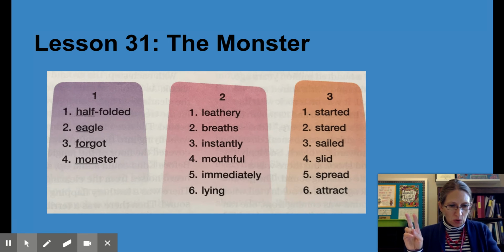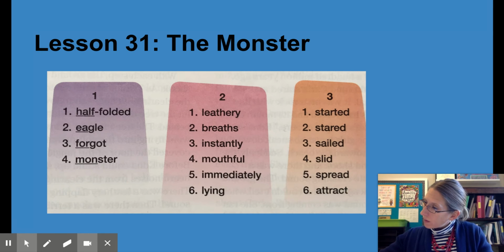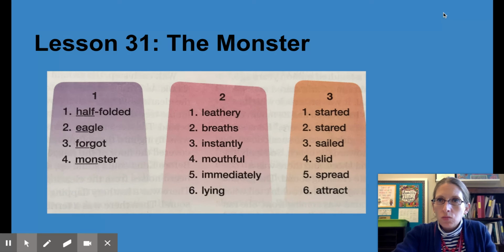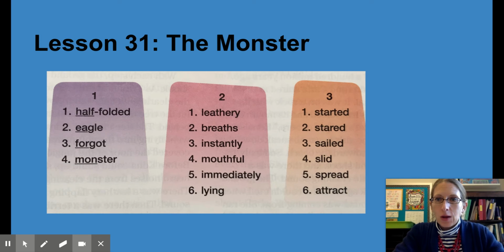All right, let's go to column 2. All these words have an ending. Word 1 is leathery. What word? Word 2 is breathes. What word? Oh, actually, word 2 is breaths. Oh, there's no E. Oh, Miss Taylor got confused. If there's an ES, it's the word breathes. Whew, but that's the word breaths. Okay, Miss Taylor was checking. It is the word breaths.